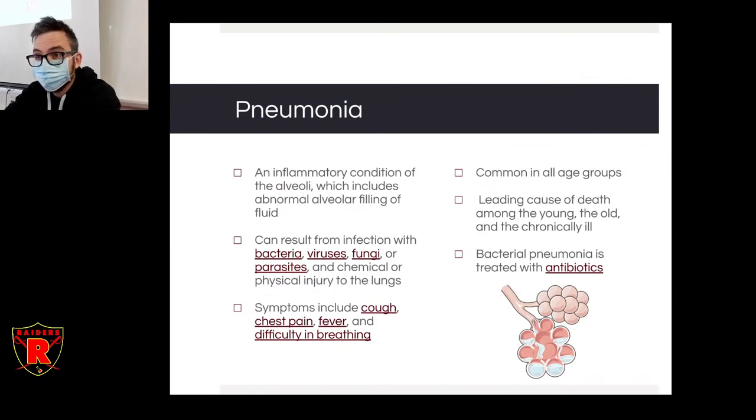So pneumonia, oddly spelled with a P at the beginning, is when you get inflammation of your alveoli. So now we're not talking about bronchitis, which is in the bronchioles. Now we're talking about inflammation of the little sacs at the end, the alveoli. And when that inflammation gets really bad, the alveoli tend to fill up with liquid. They fill up with fluid.